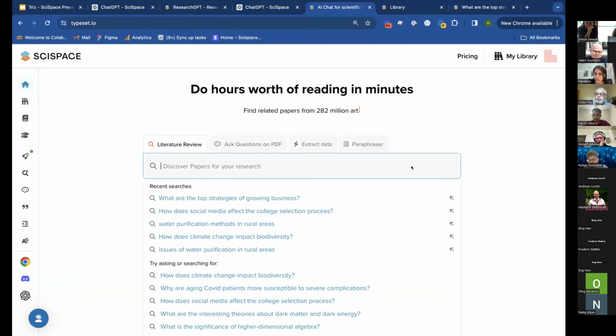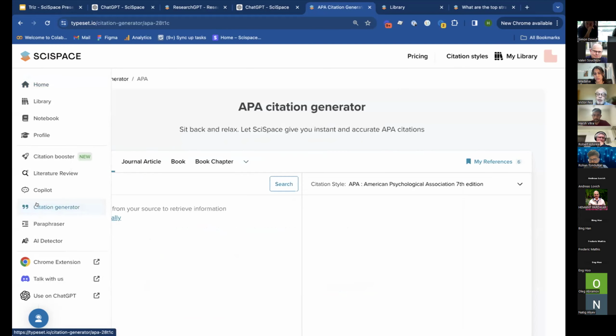Okay, another question is from Robert Adunka. Is it possible to generate the citation reference in a format for the literature source section of a paper?